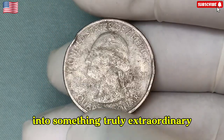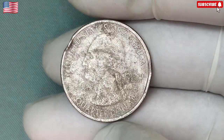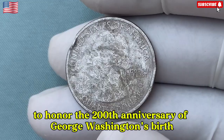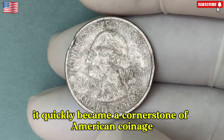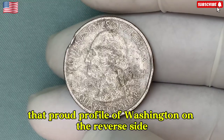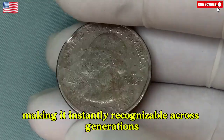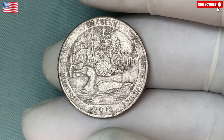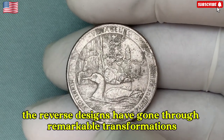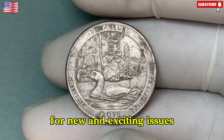The Washington quarter has always carried an aura of pride. First introduced in 1932 to honor the 200th anniversary of George Washington's birth, it quickly became a cornerstone of American coinage. That proud profile of Washington on the obverse side has stood the test of time, making it instantly recognizable across generations. But while the obverse has stayed consistent, the reverse designs have gone through remarkable transformations, keeping collectors constantly on the lookout for new and exciting issues.